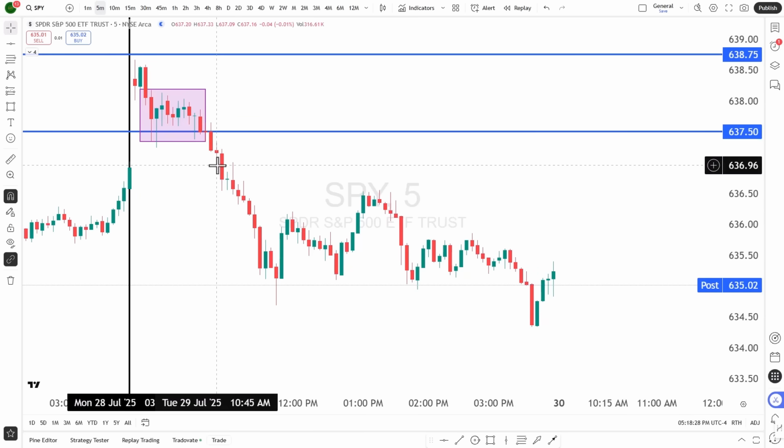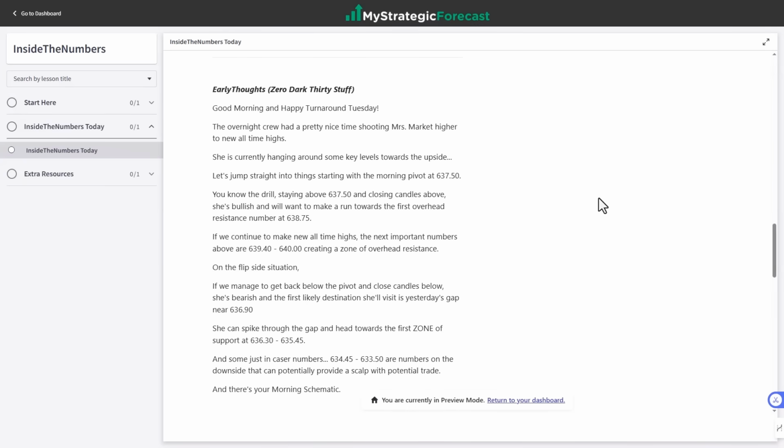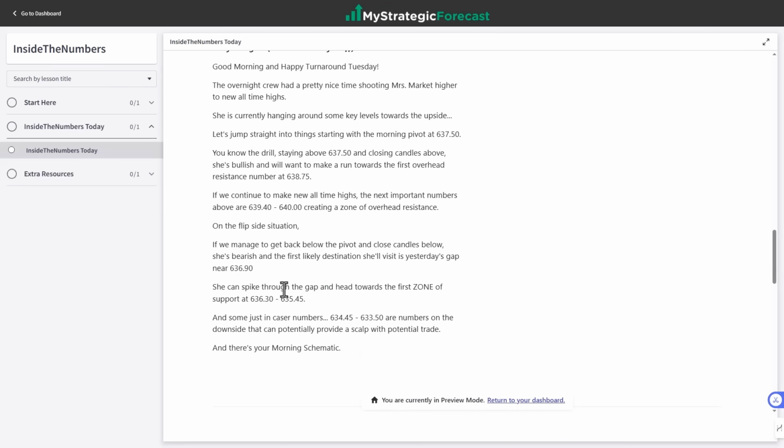So what were the targets on the downside when we started to close candles below? Well, we had a ton of numbers on the downside. We were prepared. The gap from yesterday was one of those destinations, but just from the way that she was trading it early on in the morning, she came up short of the number. Remember, first time, best time situation. We weren't necessarily looking at that number for a trade, but if she spiked it down to our levels, we were more interested. Some of those numbers where she could spike through the gap and head towards the first zone of support at 636.30 to 635.45. And some just in case numbers, 634.45 to 633.50 are numbers on the downside.